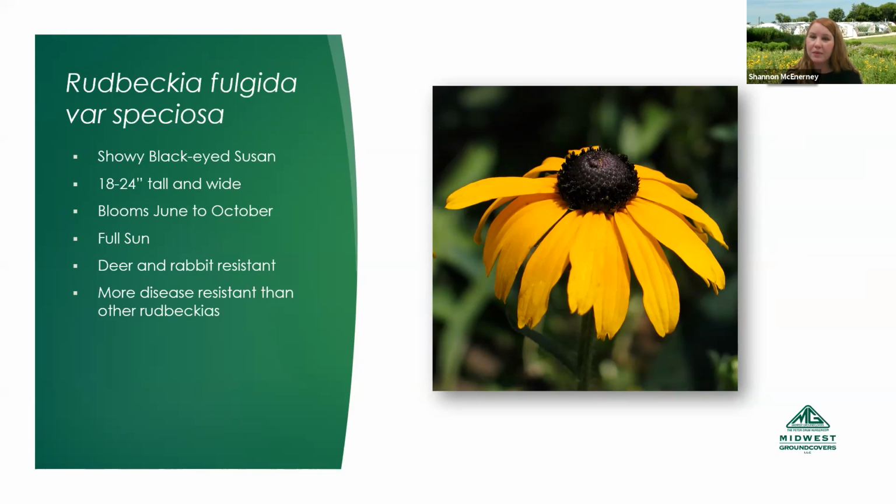If you deadhead these, this will promote a longer bloom time. So again, a lot of people seem to go for the cultivars, but there's no reason we can't just go back and use the natives in the landscape. So, Rudbeckia fulgida variety speciosa.